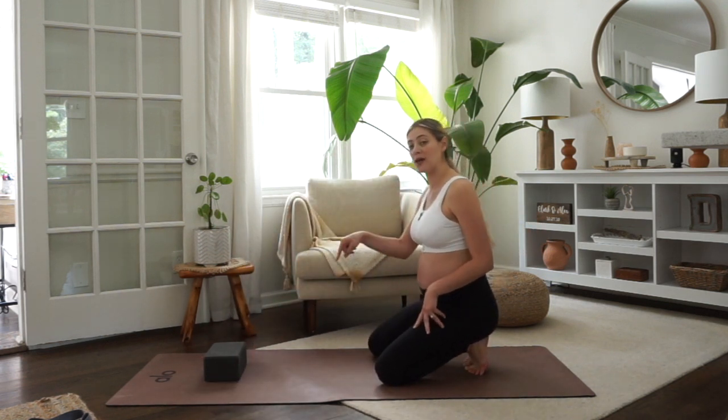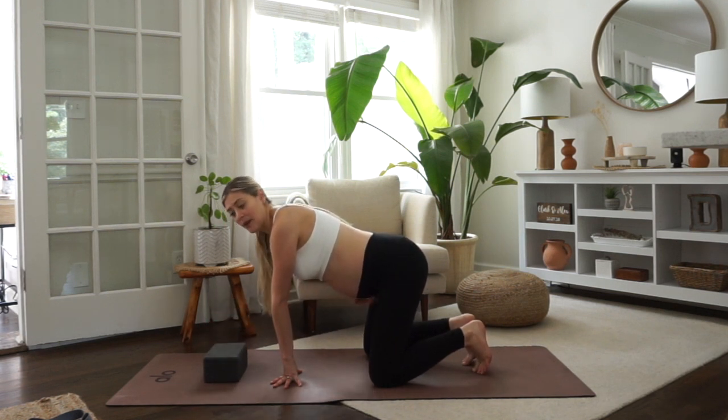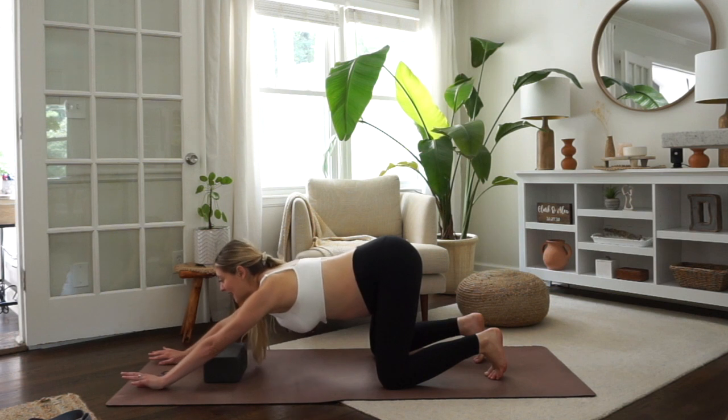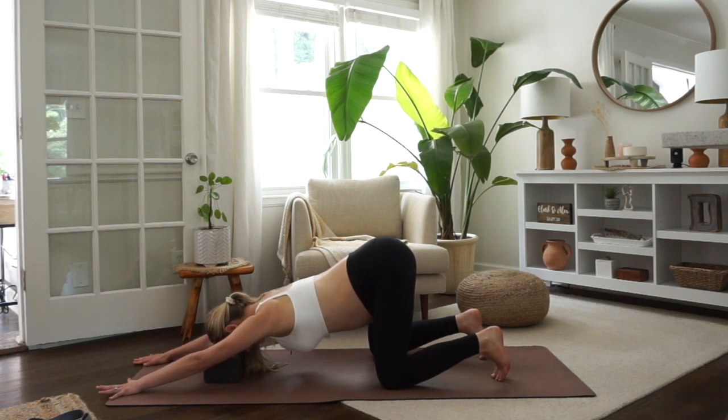So we're gonna press our forehead down onto the block just to help us be a little bit more lifted from the earth to give our belly more space. And then you're gonna press your forehead straight down onto the block, crawl your fingertips out past the top edge of your mat, and allow your hips to be right over your knees.